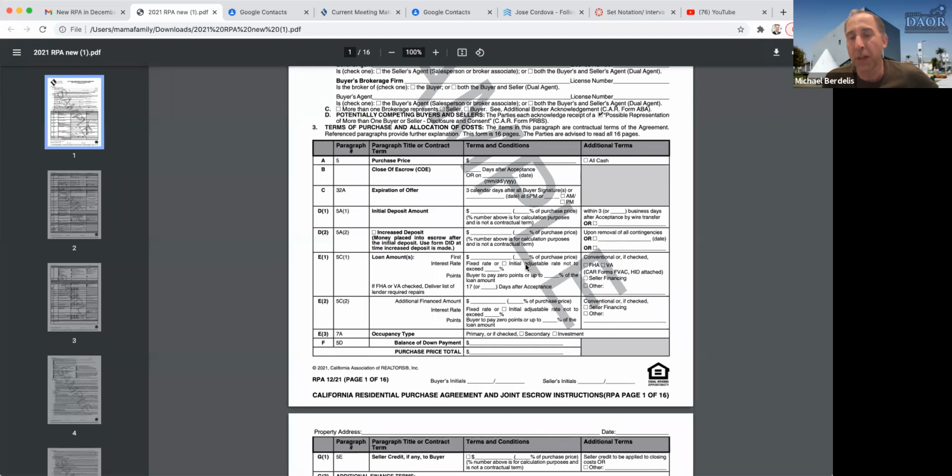Or if you want to talk about an adjustable, you can write that there. Buyer to pay so many points, or the default is that the buyer to pay 0 points. That's interesting. You got that? The default is that the buyer will be paying no points for the loan. So be careful. If the buyer ends up paying points, then the buyer may be able to get out of it. So that's got to be careful.